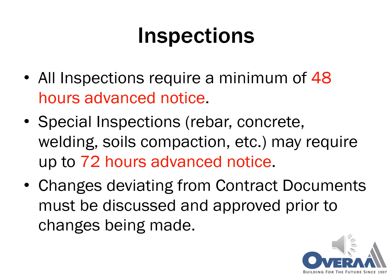Inspections of work by project inspector shall require 48 hours notice. Special inspections shall require up to 72 hours notice for tasks related to rebar, concrete, welding, soils compaction, and post-installed anchors. These examples are not all-inclusive and are subject to change.